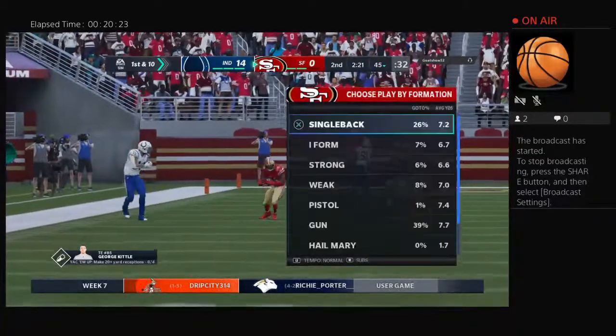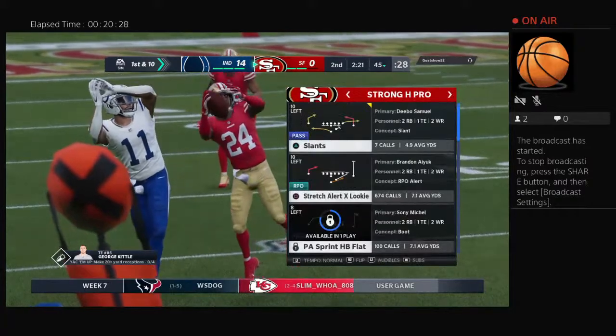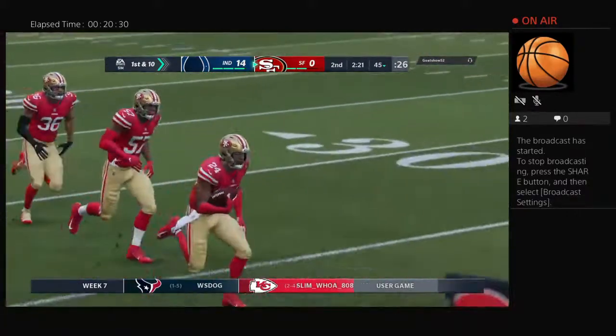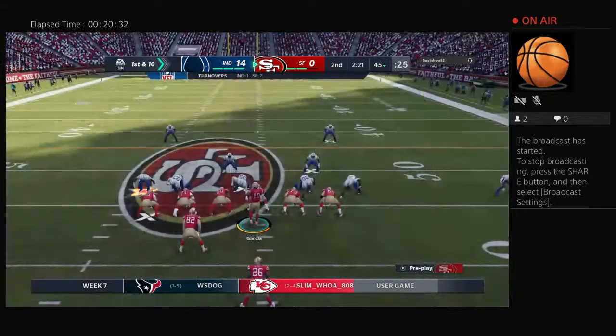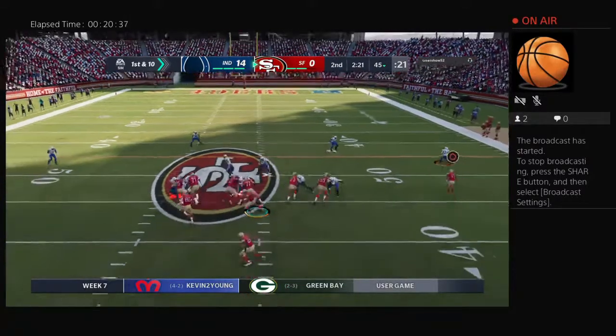Yeah, we call it ball hawking. And the only way to truly be good ball hawks is not guessing, not just simply anticipation. It's study and understanding what they like to do and beating them to the spot and creating big plays. Well, they're watching the film, and it's working.